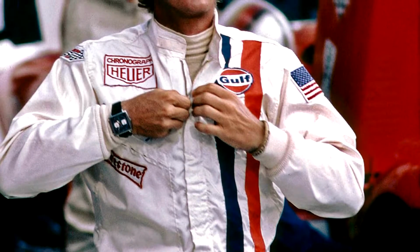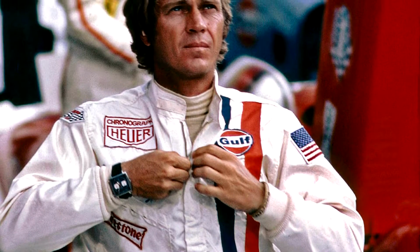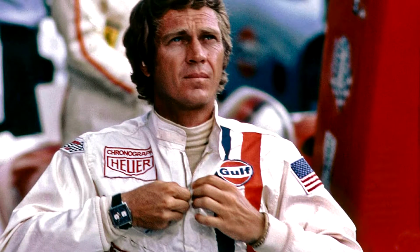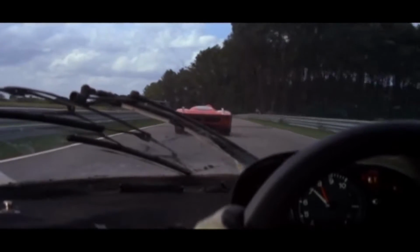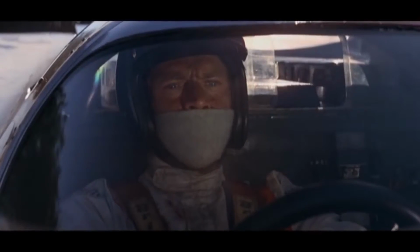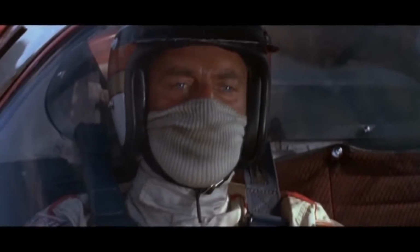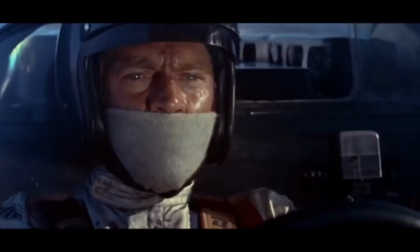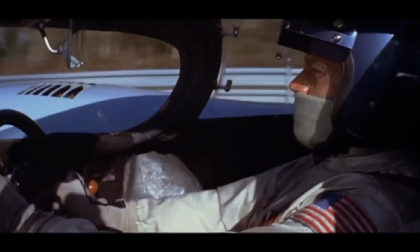In Le Mans, McQueen sports probably his most iconic timepiece, the Heuer Monaco chronograph. Heuer's piece looks great on McQueen's wrist as he navigates the stresses of his character's psychology while navigating one of the most difficult races in the world. The 24-hour Le Mans race is already a grueling experience for any driver involved. It's a true endurance test, with a win boiling down to a series of split-second decisions. With every second counting, it would make sense to have a Heuer watch like McQueen's.